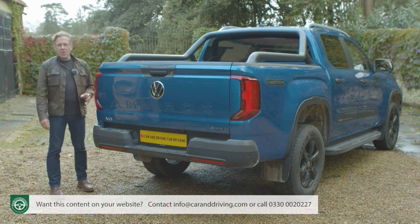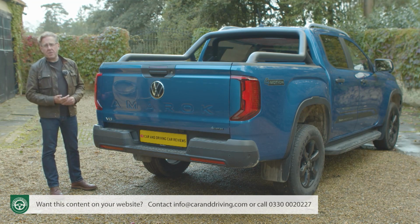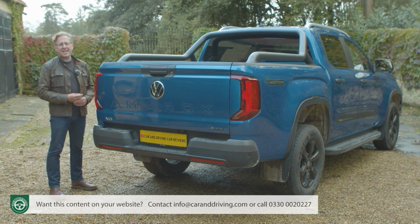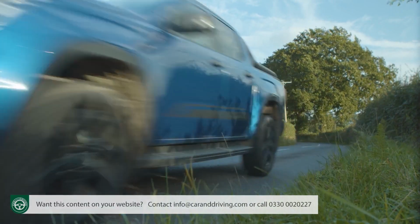Avoid base trim and you'll also get some extra features which you can add to a Life-trimmed Amarok if you spend extra on the optional technology pack we mentioned earlier. Firstly, there's an intelligent speed assist setup that automatically adjusts vehicle speed to a detected speed limit.